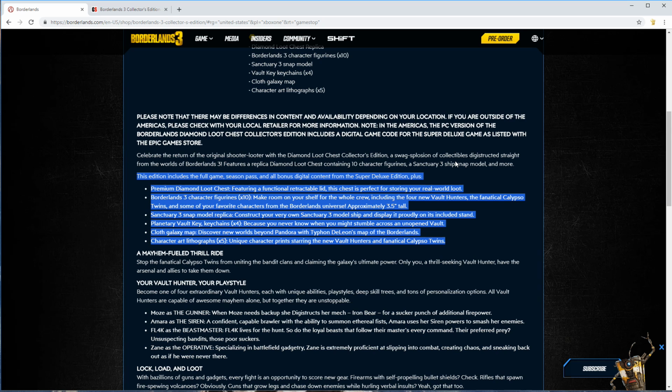You're also going to get a Planetary Vault Key, which are basically keychains, because you never know when you might stumble across an unopened vault. So you're going to get a couple little keychains to put on your ring, probably the standard metal circle that's magnetized. You could put it on a magnet on your fridge like I have, or other things, I don't know.